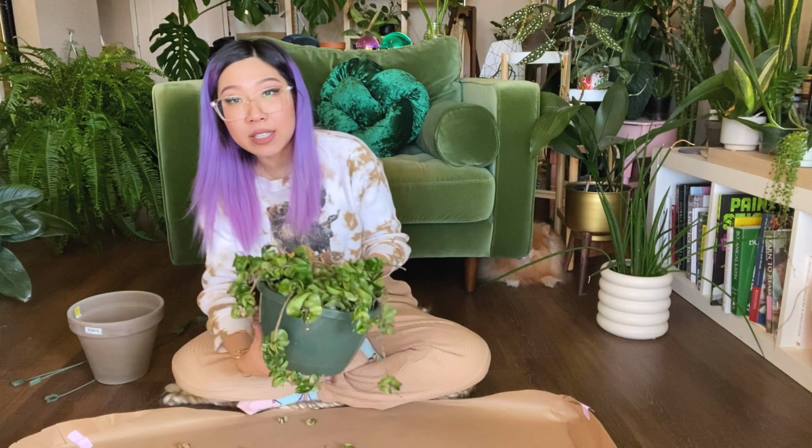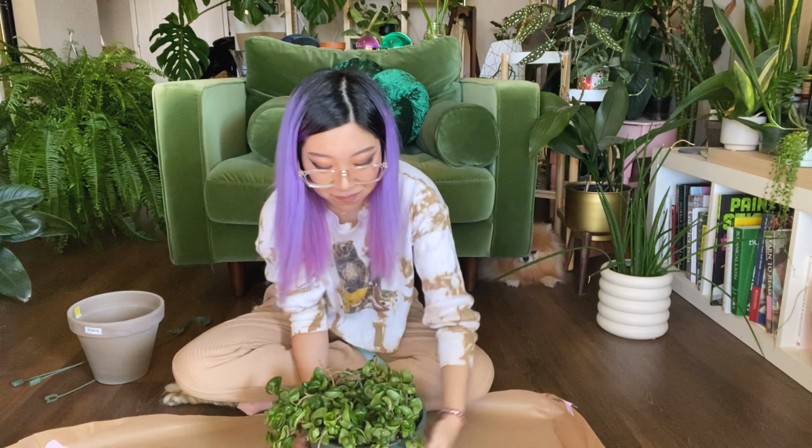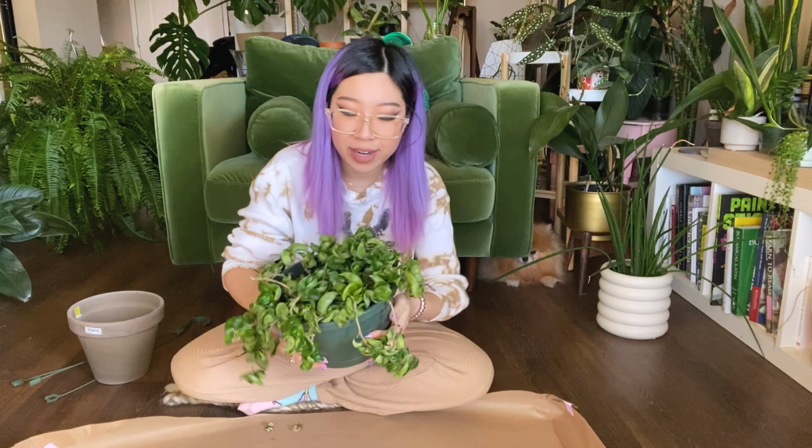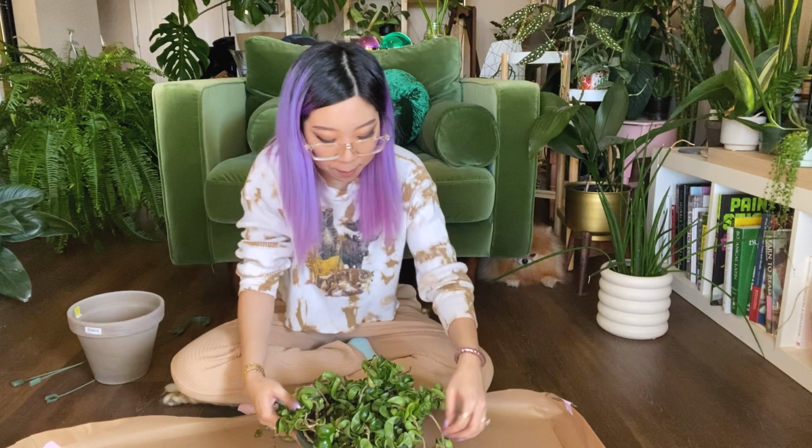Anyway, I don't know if this needs to be repotted. I mean, it feels really heavy. I'm gonna drop it so you can see how heavy this pot is. There's a lot of water in here. So I'm gonna just take it out of this pot and see what we're working with. I like to squeeze the pot and then I'm just gonna try to dump the whole thing out upside down. It really helps if you have someone who can help you with this and hold their hands out to catch the plant when it's upside down, but I'm working alone right now, so we're gonna see what we can do.